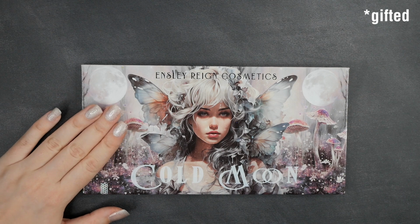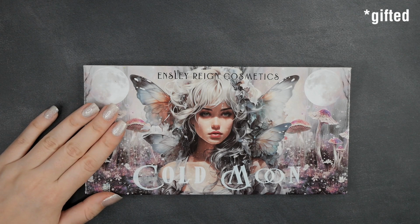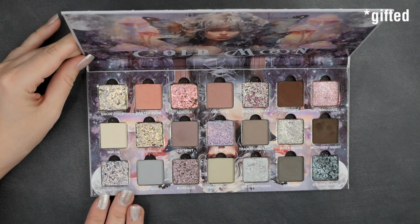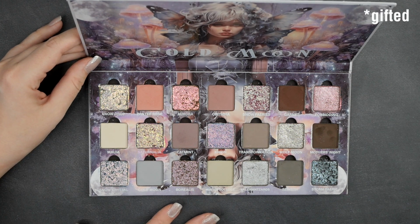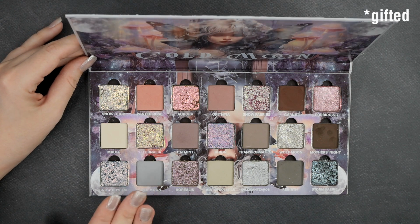And I do have an honorable mention. It is the newest Ensley Reign palette, Cold Moon. And I did just get this one about a week and a half ago, so I haven't had it for that long. But this one is definitely such a standout for me because I love the mattes in here. I love that there's some special shimmers. I love the layout of everything. I love that we have 2 deepening up shades and some beautiful grungy kind of transition shades in between. There's some holographic shadows. There's some really special beautiful shades.